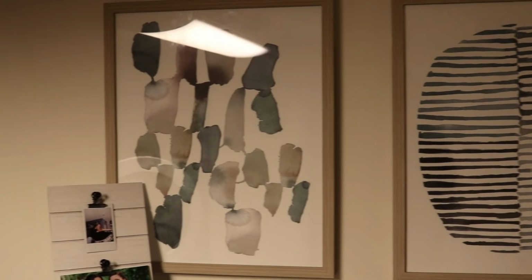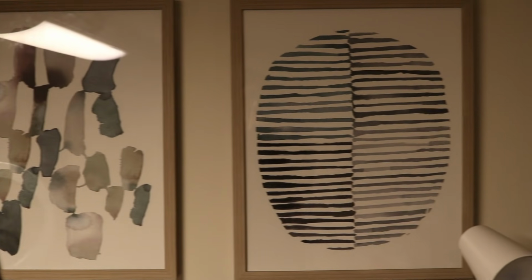It's not that intense. And finally, above me, I have 2 pictures that I got from Target. I didn't have them originally, but they go with the whole leafy thing. Are there things that I could add to make my room better? Absolutely. Am I gonna do any of those things? Probably not. So that's about as good as my room is gonna get.